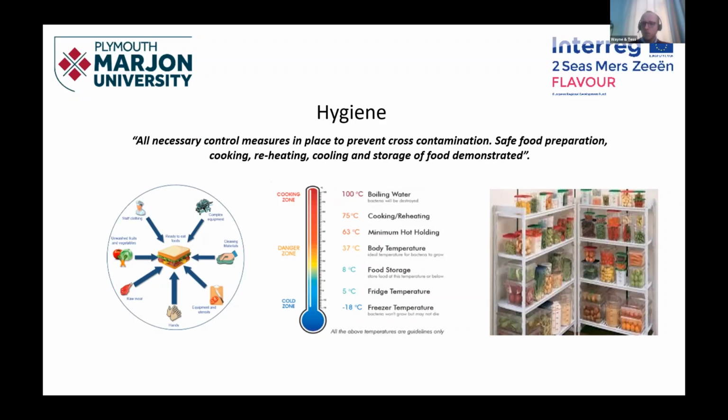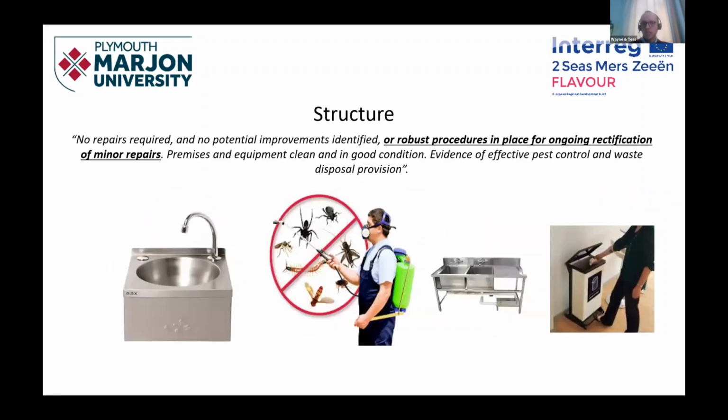When cooking food, you need to ensure that you cook your foods thoroughly to a core temperature of 75 degrees Celsius for at least 30 seconds or equivalent, and that will ensure that bacteria is killed within. And then when hot holding foods, although the video said 60 degrees, it's a legal requirement here in the UK to hold your food above 63 degrees Celsius. In terms of storage, again, common sense applies. Make sure the foods are covered and labelled.